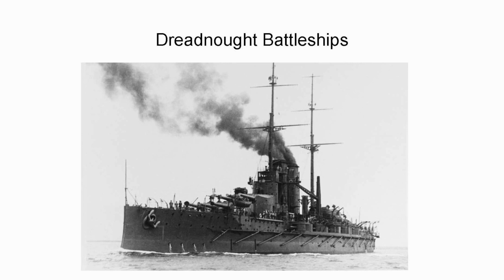There are other ships that take part in the war. You've got unprotected and protected cruisers. Aircraft carriers start to become a thing. Monitors, I'm going to mention them, but not in too much detail. U-boats are going to come up quite a lot, and this will be my Zeppelin clacks. And Zeppelins were used by the German Navy for scouting ahead of the fleet because they could just fly high above everyone else.